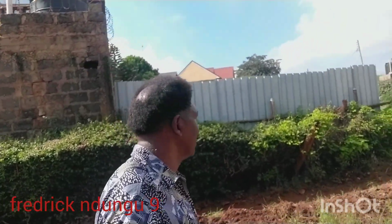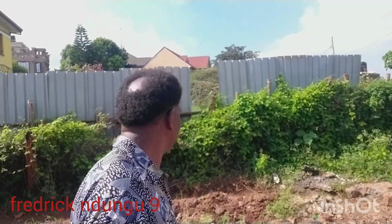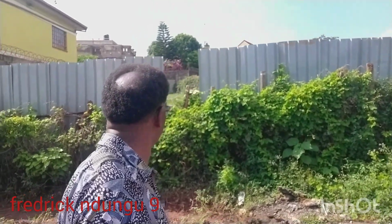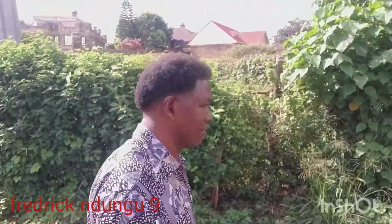Kind of buildings that they have here around. Oh, this is wonderful. It's a wonderful estate. So you can see through there. Construction is still going on. Flat roofed, we can see from there. See, it's beautiful. Beautiful estate, serene and quiet. And I don't think they have a problem with the drainage because it's well inclined.